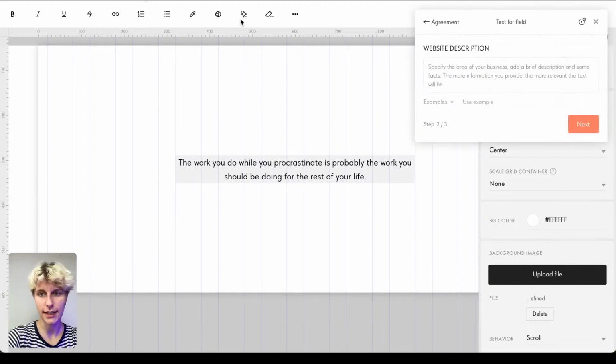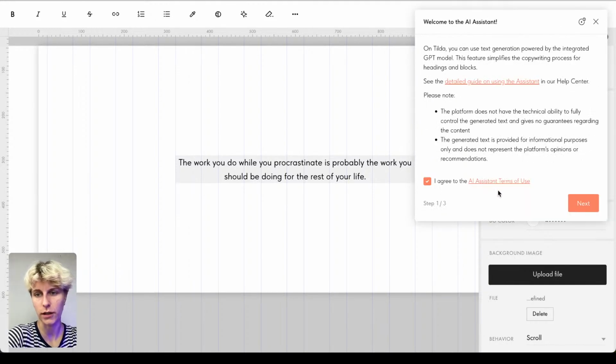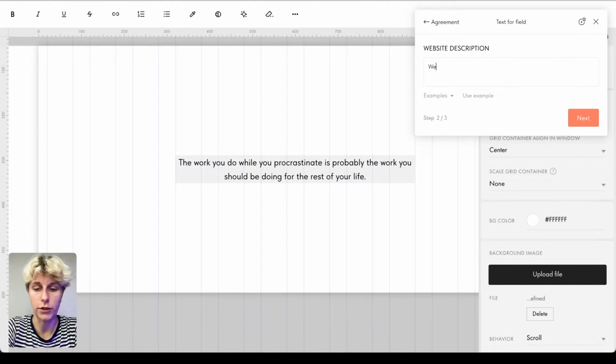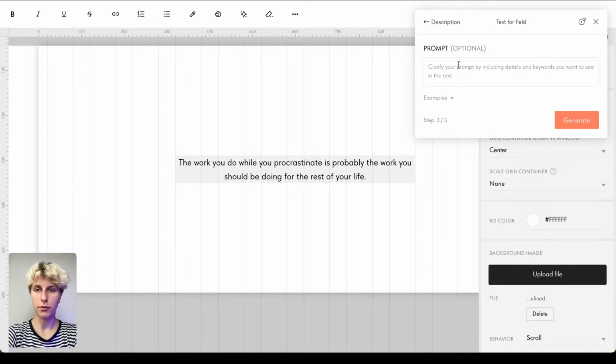I click on it, and here, first thing I want to do is to agree to the AI system terms of use. Once you did that, you go next, and you have to describe your website. So very quickly, I will just put a wedding photographer portfolio page. Next, and here is prompt time. So here you describe to the AI a prompt of what exactly you want to generate as text.